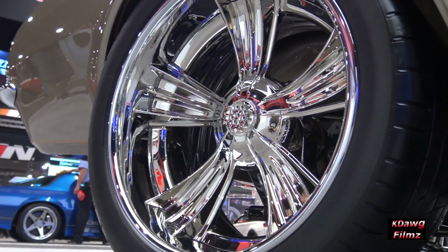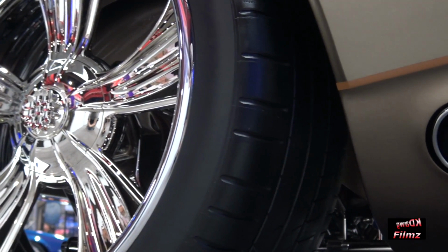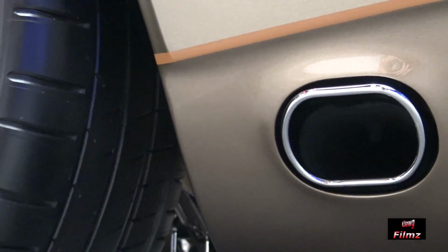The exhaust on the car is a neat feature. The tips come actually through the body of the car and out the bottom in front of the rear wheel.